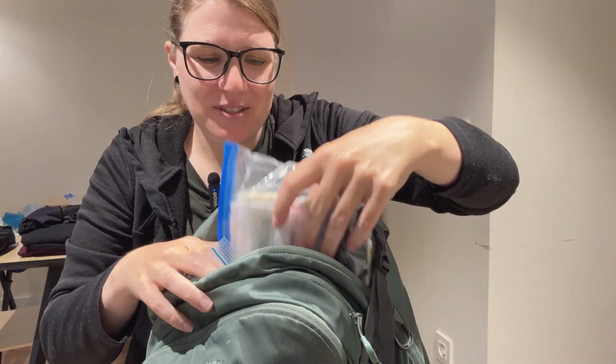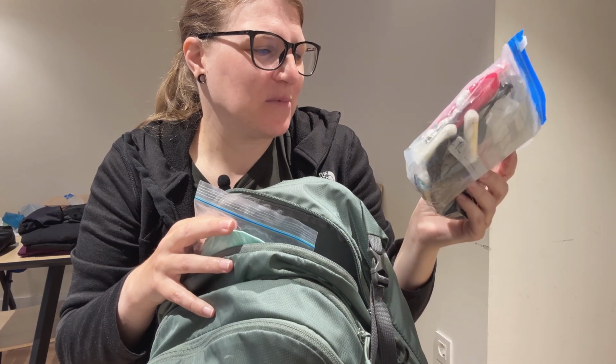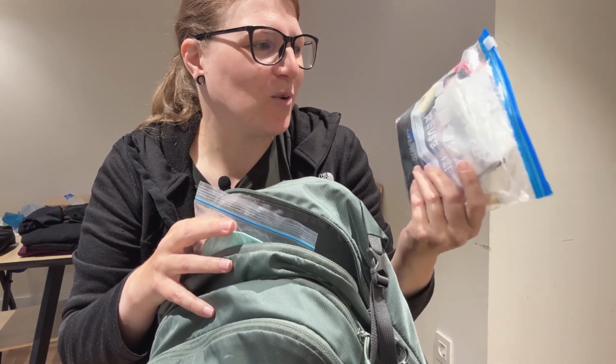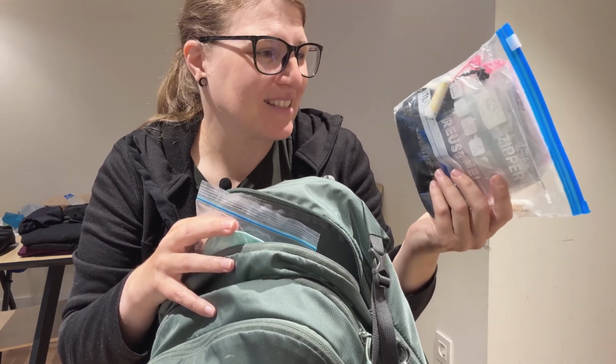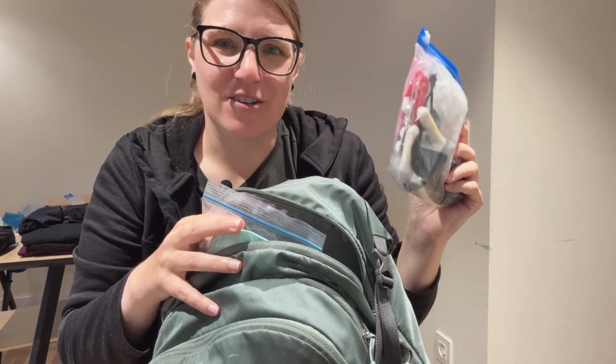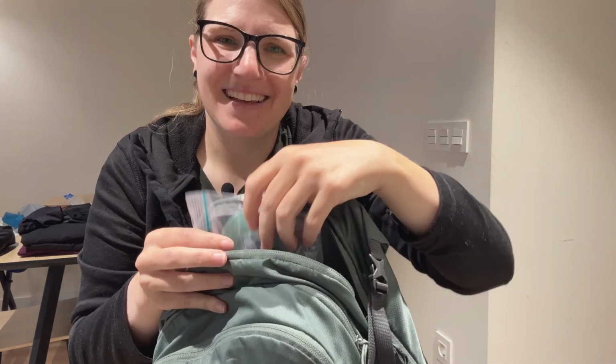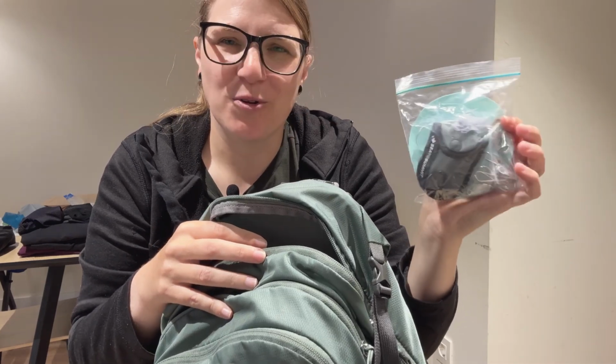So all the way at the bottom, I keep 2 pouches. I just have 1 pouch with some spare items like female hygiene products or extra Ziplock bags or a face mask, things that I don't need all the time, but that are very handy to have. So I just stuff them at the bottom and leave them there. And in the second pouch, I just keep my laundry kit.